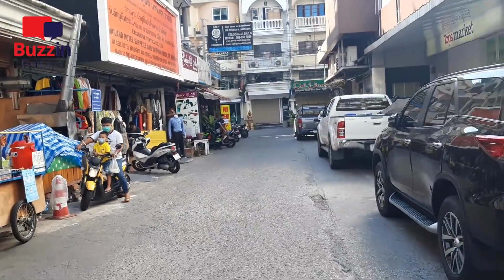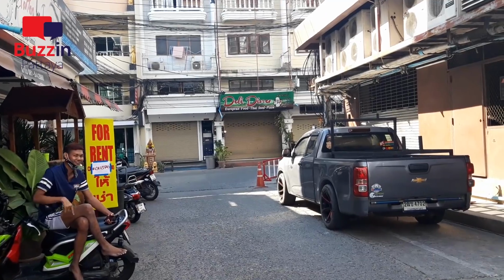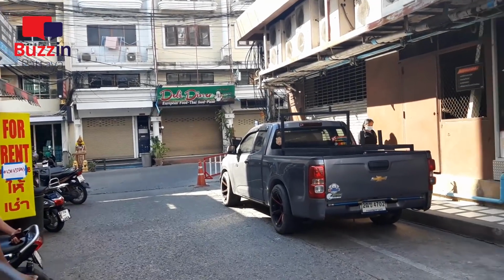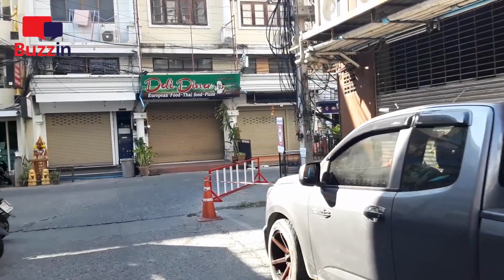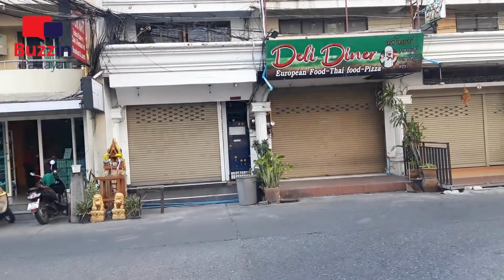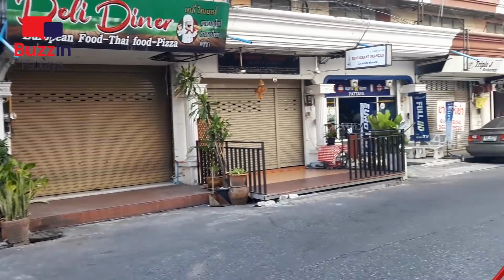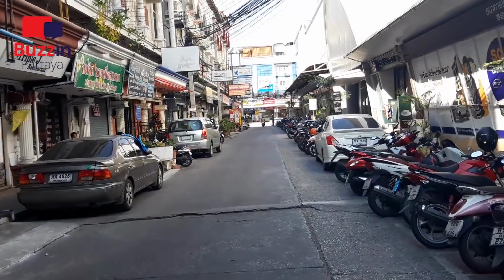Massage places on the left here for the young lads. They will give you a massage if that's your thing. And straight opposite you see here the Deli Diner. Used to be some great food in there, really, really nice. They're closed. I don't know if they've closed for good or whether they've closed just for the time being, but they did have a really good range of food in there.